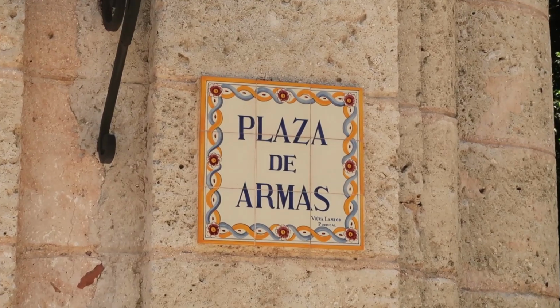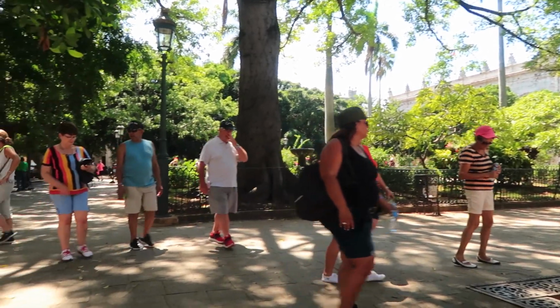And now we're just in this square here. I think it's called Plaza de Armas. Everybody's just chilling here. It's really hot, so yeah, we're just waiting in the shade a bit. Loads of historic things around here though, so in a while we'll continue exploring.